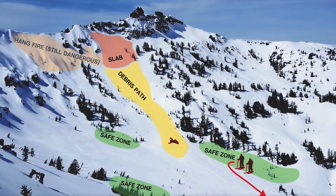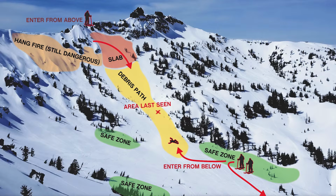Identify hazardous terrain. Identify the area last seen. Identify where searchers are going to enter the debris. For example, if you witness the avalanche from below, enter the debris from the toe or the side of the path, and avoid exposure to similar slopes on either side of the avalanche. If you witness the avalanche from above, enter the path above the area last seen. Avoid triggering potentially unstable snow above the fracture line and on the sides of the avalanche path.